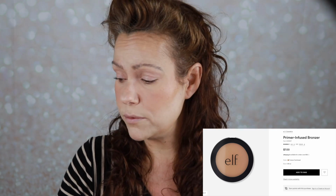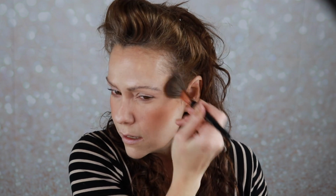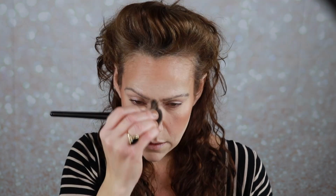Let me know. When we talk about powder bronzer, I'm gonna give it to e.l.f. I've tried the Wet n Wild powder bronzer and I'm just not a fan. I like the good old e.l.f. Forever Sun-Kissed Primer Infused Bronzer. I like it a lot. I've had this one for a while. I've hit pan, and I'm just going to set that cream bronzer with a little bit of this. It is a nice neutral shade. It's not too cool. It's definitely not orange. The price is right.